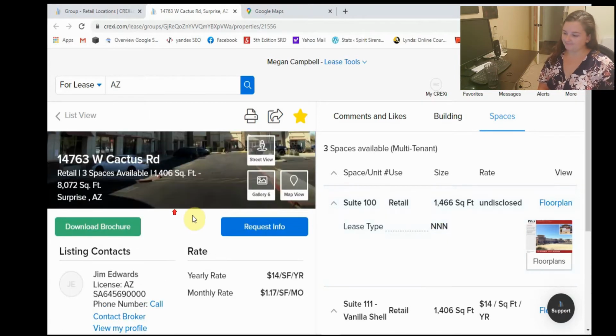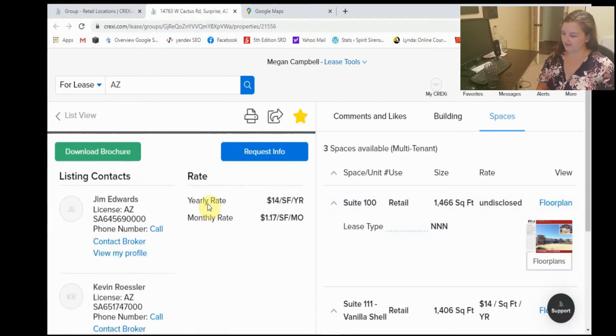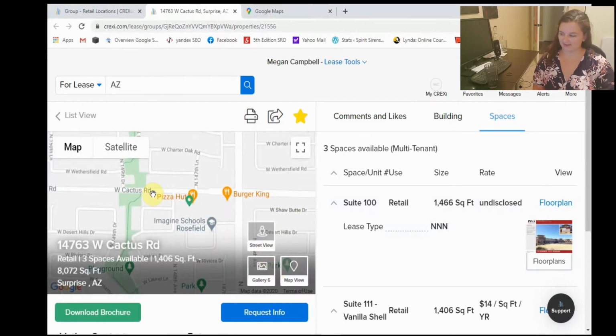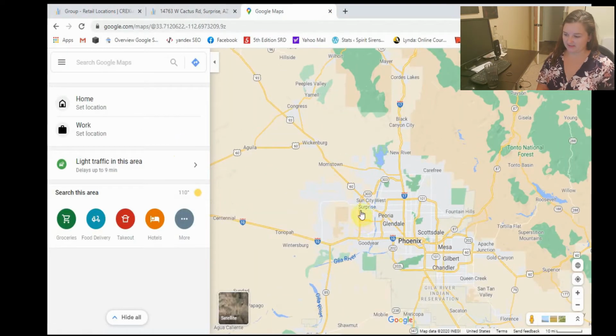Now, as for this guy, I'll just evaluate this as if I were still interested in this property. I know that this is around the Loop 303 in Arizona. And if you don't know where that is, it's way on the west side of Phoenix. Here, this is the 303. This is sort of where that building is at. So I live sort of over here. My actual area, and I'll get into this a little better, is in here.